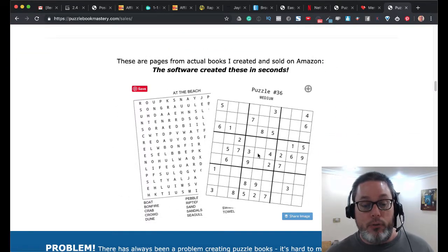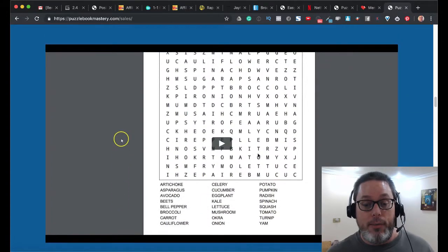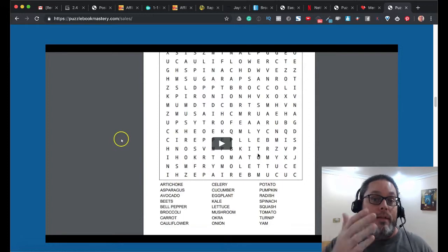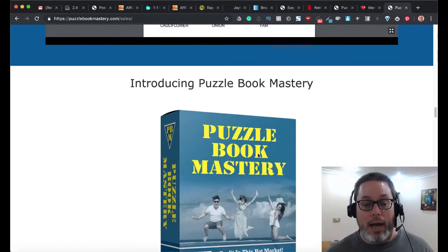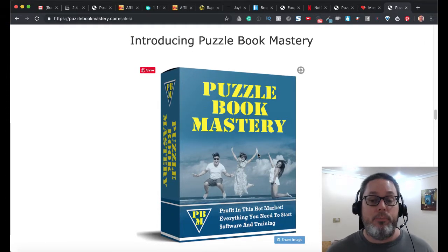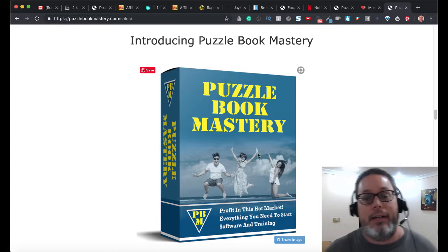You can see the types of puzzles that it produces here. There's a little video here on the sales page you can take a look at, but of course you're going to know everything about it by the time we get done here with this review and demo. So again, this is Puzzle Book Mastery. So let's go ahead and just hop right into the software and take a look.